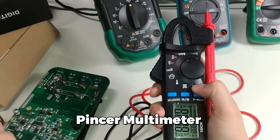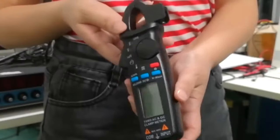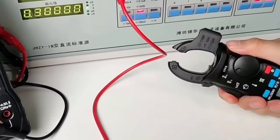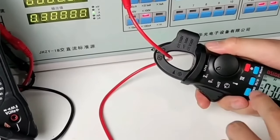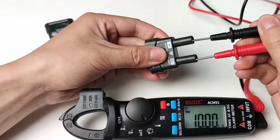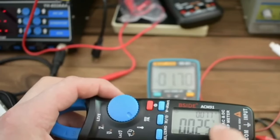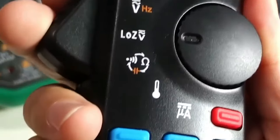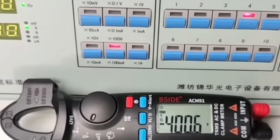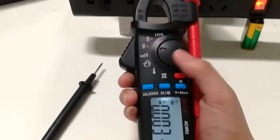Number 3. Pincer Multimeter. You see an excellent pincer multimeter. This compact and functional device will be an indispensable assistant for electricians, repairmen, and hobbyists. The sensitivity is 1 milliamp when measuring AC and DC with the clamp meter. This allows accurate measurements of weak electrical signals. The display shows voltage, current, and frequency simultaneously. It is convenient to switch between degrees Celsius and Fahrenheit.